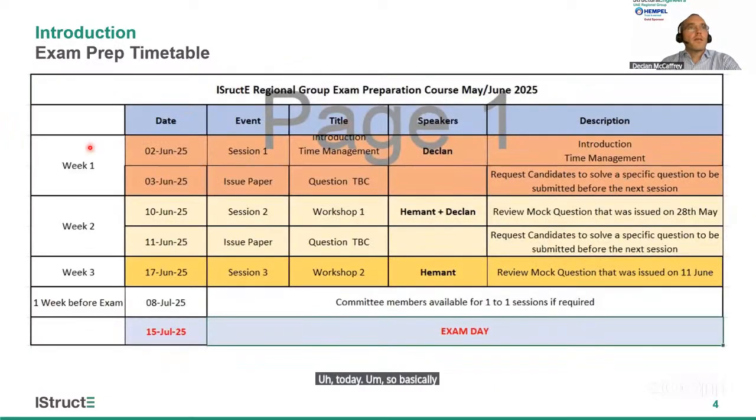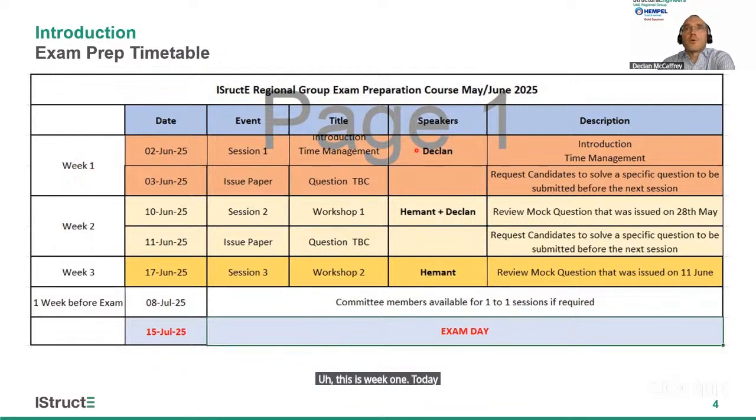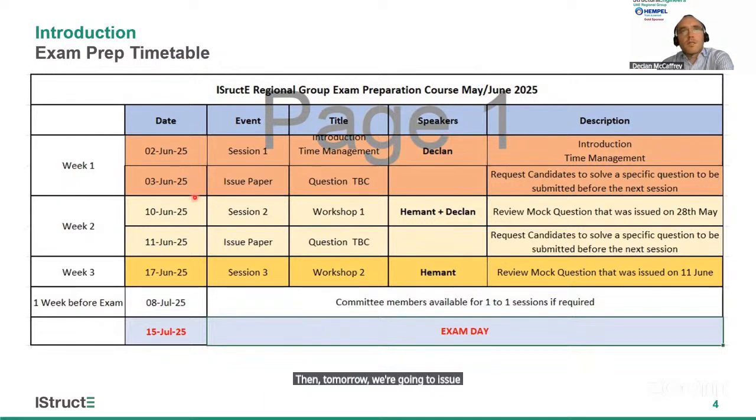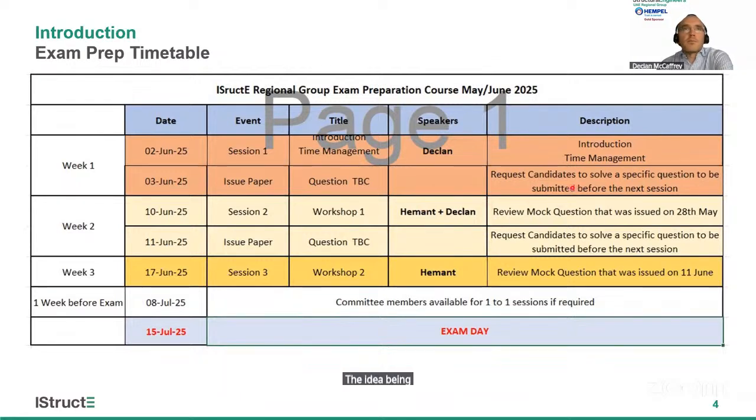So the UAE branch of iStruct is doing these exam preparation workshops over the next few weeks. This is week one today. I'm going to give a talk purely on time management in the exam, not so much technical stuff, but it's a challenging exam in terms of managing your time. So this should assist you in your preparations. Then tomorrow, everyone that attends will be issued a sample paper or sample question. The idea is that you will attempt that question under exam conditions over the next few days.